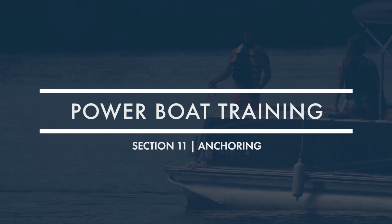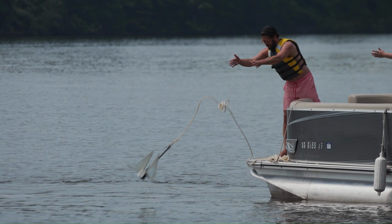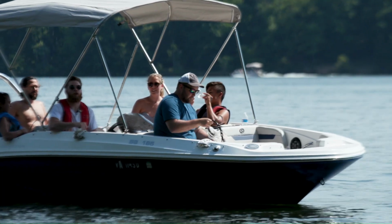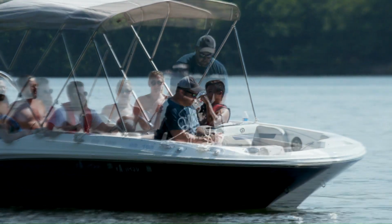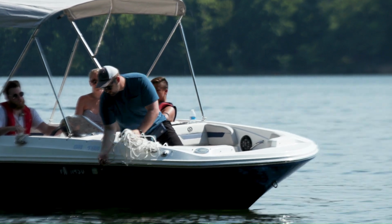When you are anchoring a boat, always anchor in a place where you can be seen clearly by the operators of other boats. Boats are designed to be anchored from the bow, not the stern or any other part of the boat. Anchoring from the stern can cause the boat to swamp and sink. If anchoring at night, you must turn on the anchor light, which is the white light visible all around the boat.